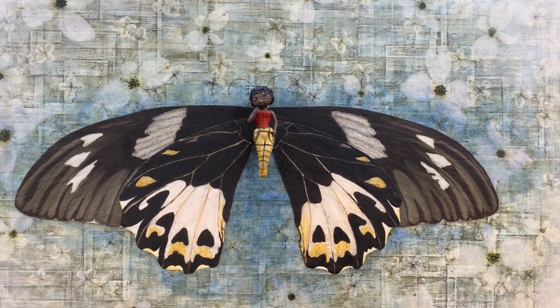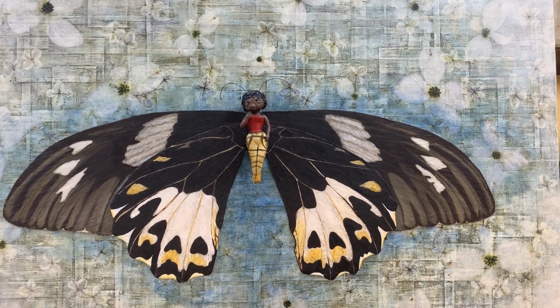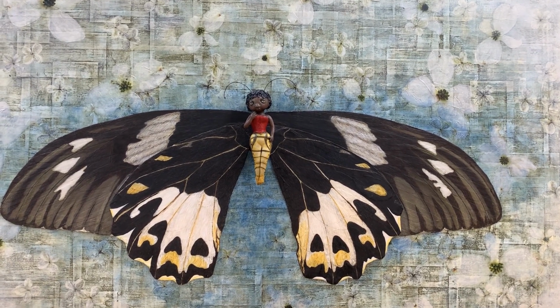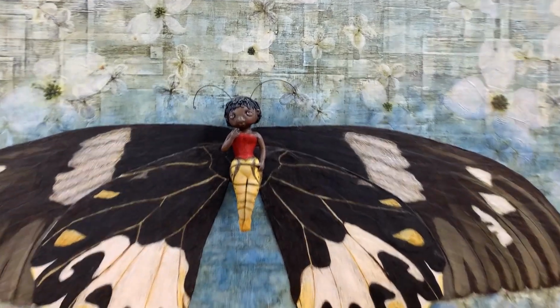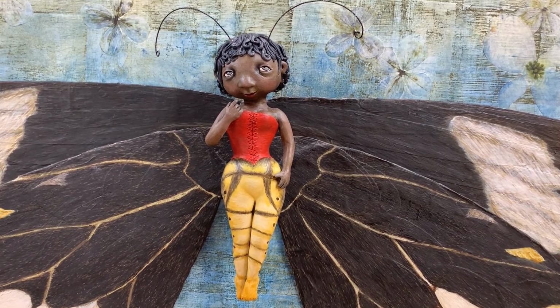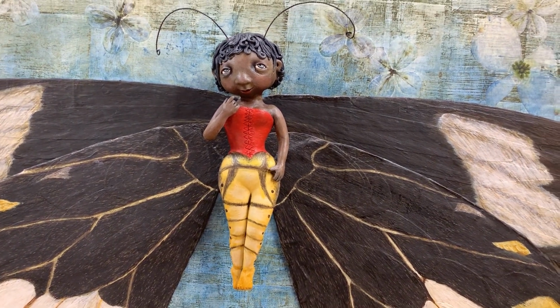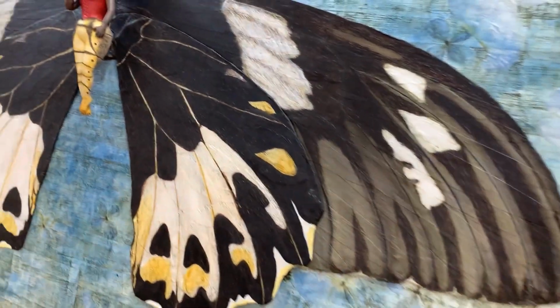I can't remember the name of it, but it's this beautiful, incredible butterfly that's literally about 4 inches wide. And so I just thought it was magnificent and wanted to copy her. And the butterfly actually sort of looked like she was wearing a corset, and so I thought she was coquettish. So that's why I called her Coquette.